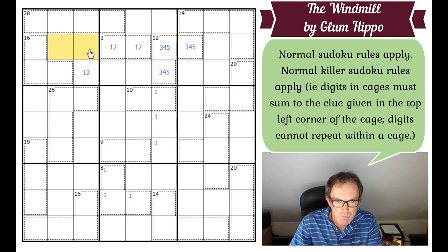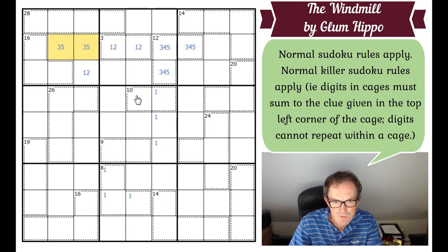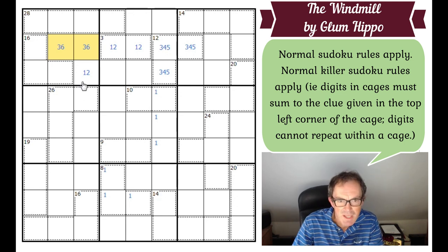But what's the minimum I can put in this domino? I can't put 1 and 2 in. I could put 3 in. But once I put 3 in, I now can't put 4 or 5 in, so I'd have to put 6 in, because if I went, for example, for 3, 4, you can see I would have to put 3 and 4 into row 3, column 6, which is impossible. So this actually is going to fix everything, isn't it?